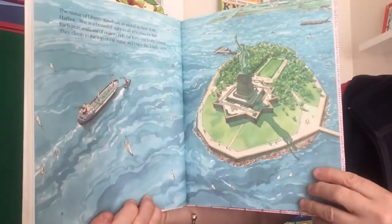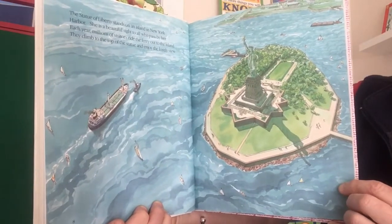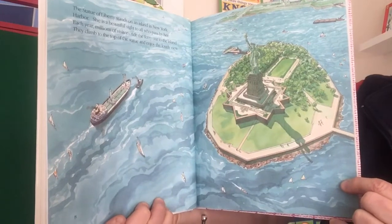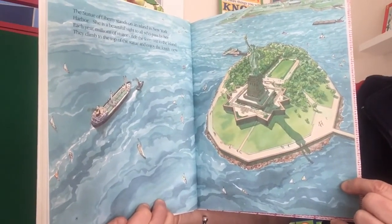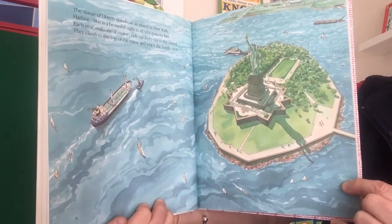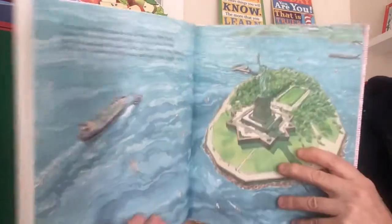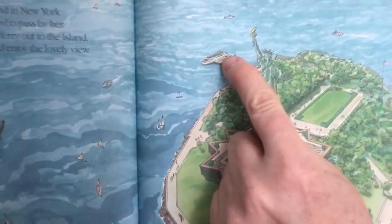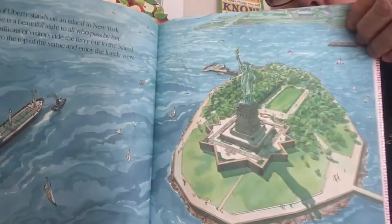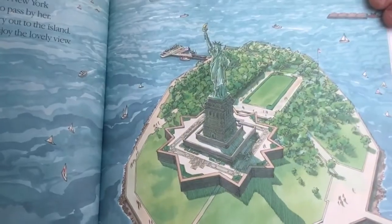Okay, let's see. The Statue of Liberty stands on an island in New York Harbor. She is a beautiful sight to all who pass by her. Each year, millions of visitors ride the ferry out to the island. They climb to the top of the statue and enjoy the lovely view. And a ferry, this is the ferry boat at the dock. A ferry is a boat that kind of goes back and forth. It just takes you across. It doesn't just go from one place to far away. It goes back and forth. Look at that.